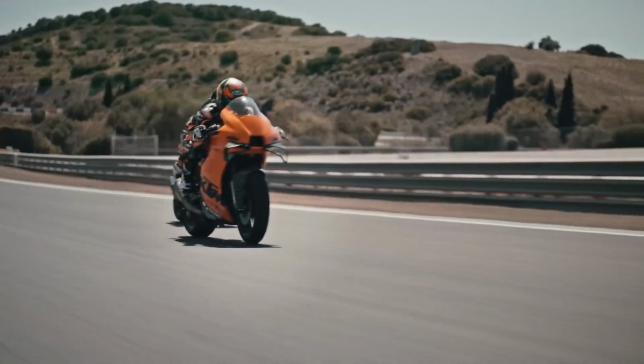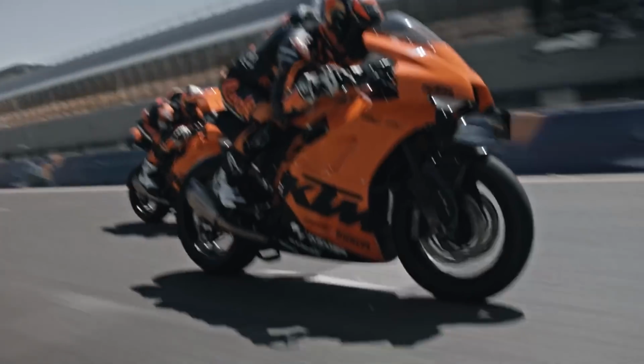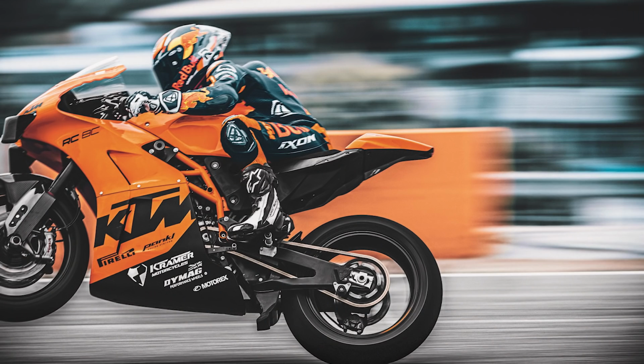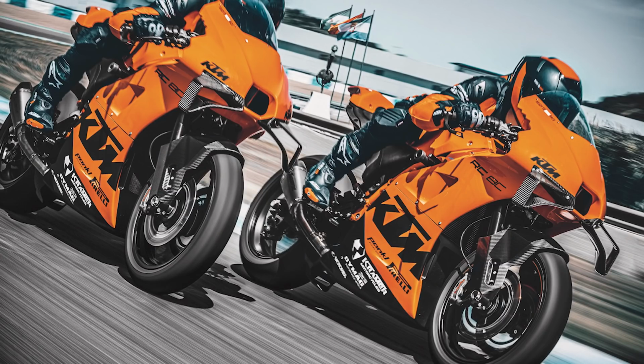That's insanity. Now, in essence, the KTM RC8C allows customers the opportunity to own a machine that's as close to a factory race bike as possible without the drawbacks of needing a specialist race team to maintain it. In today's video, we're going to look at the KTM RC8C and see what makes it so damn special and why it would be the motorcycle I would buy if my bank account was flush with cash.